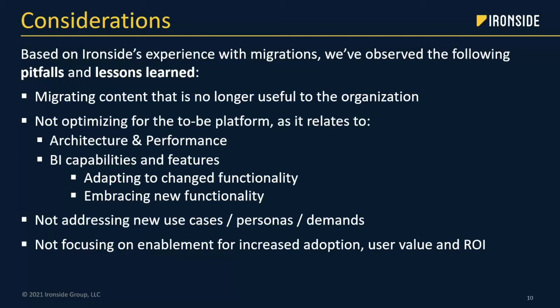So again, it's critically important to understand usage and make some decisions about what to keep, what has value, what does not, right? Our typical approach here is to say, look, if there's a report or a dashboard that hasn't been used 10 times in the last 13 months, then it's of very little value, okay?